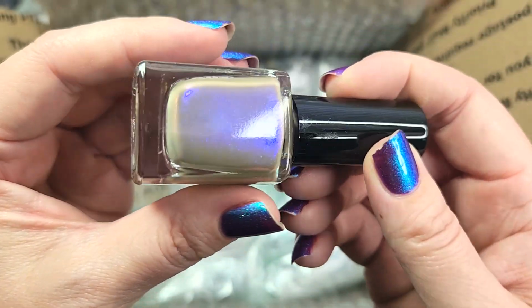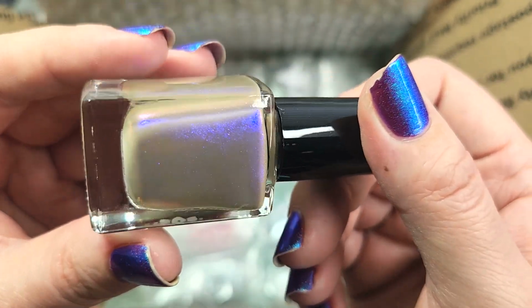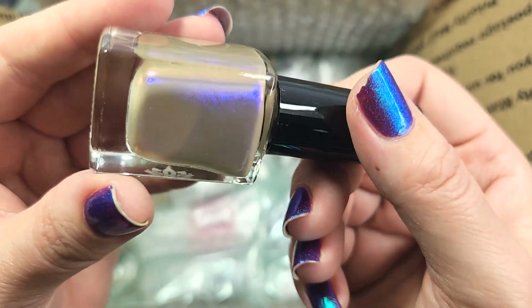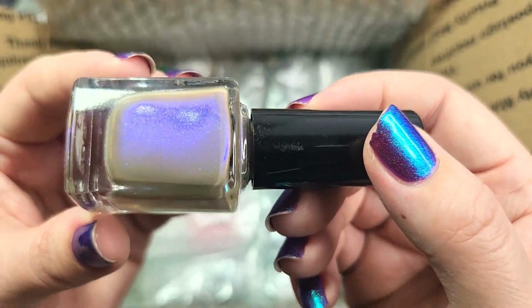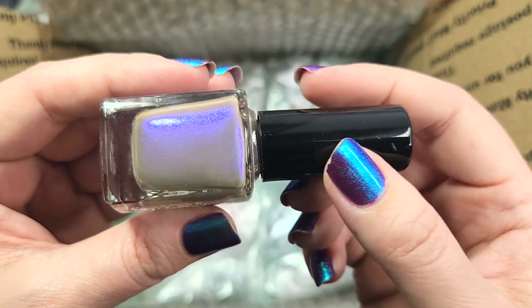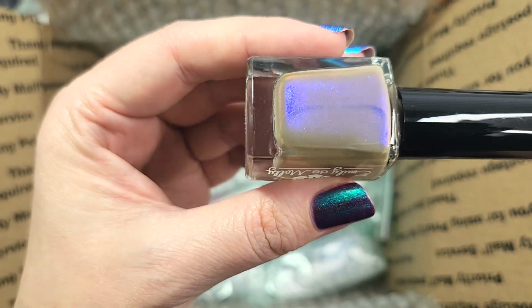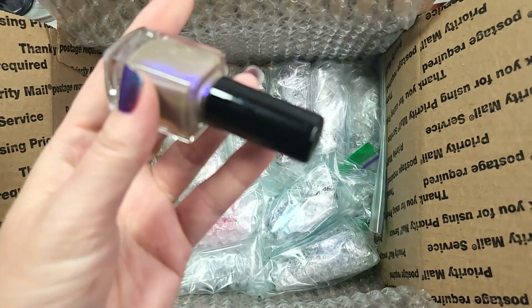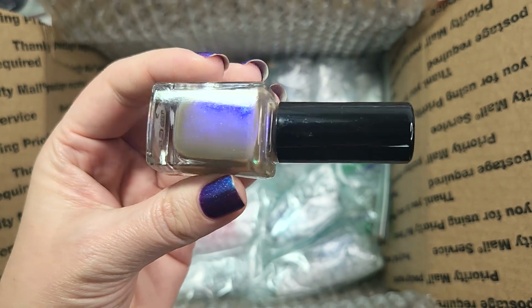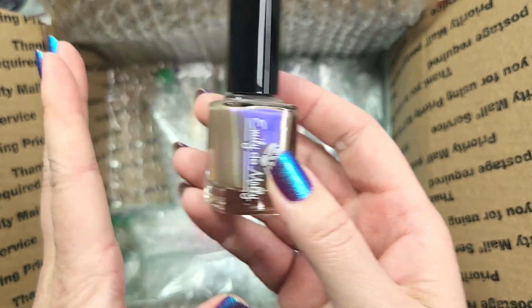And I want to say that this is a polish that a lot of people had said was sort of a dupe, or at least in the range of the same concept. I had meant to grab it the last time that Emily de Molly had a sale, and I'm pretty sure that by the time it happened, I was already in sticker shock about how much I had spent recently on nail polish, so I didn't order anything. So now I have it. Another great find from this trade, so a huge thank you again to Written Invitation. That is another awesome keeper.